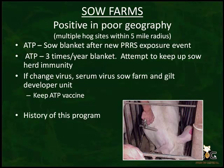Hey, Mike, just a point of clarification. This is a little bit different maybe than what I've heard you and some of your colleagues say in the past. So you're saying if you get a new virus introduced, you don't do LVI right away, you're using ATP. It's some of both right now, Chris. Yep.